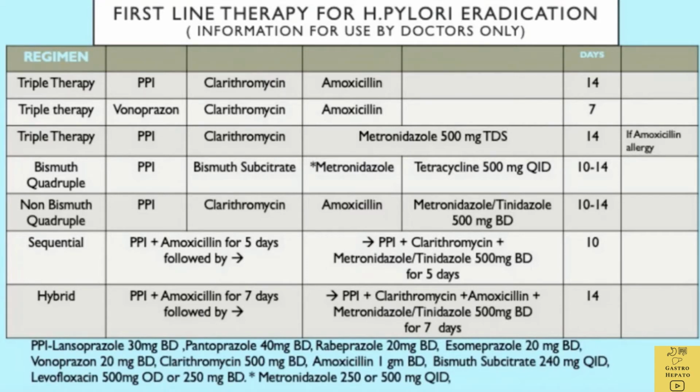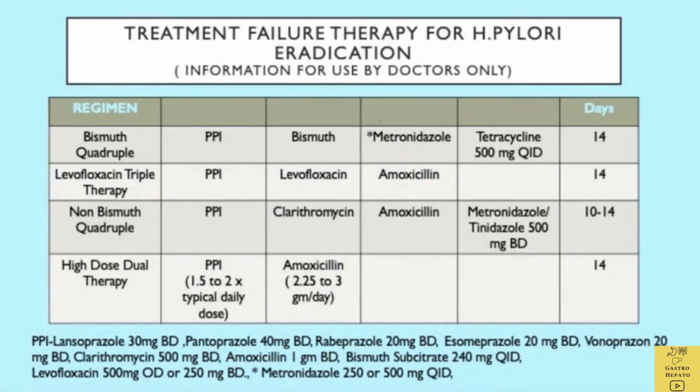This slide shows the different kinds of regimens that are used for first-line therapy for Helicobacter pylori eradication. This information is for use by doctors only. This slide shows the different regimens that are used for treatment failure for H. pylori eradication. This information is for use by doctors only.